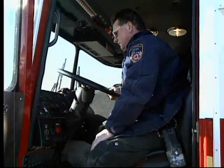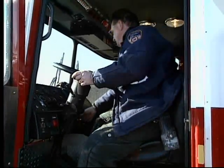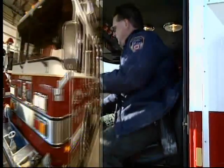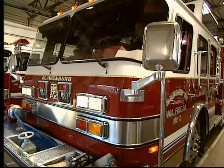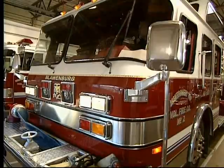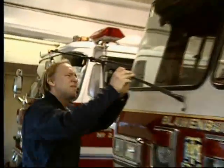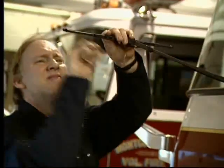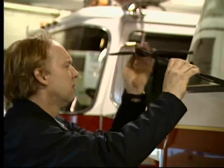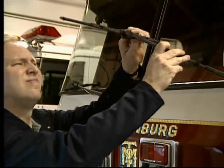Inside the apparatus, check the fuel level and all other gauges. Test all switches and signals, including the horn and sirens. And don't forget the windshield wipers and washers. In areas with minimal rainfall, be extra careful about making sure the blades are not cracked. Non-use can make switches, blades, etc. inoperable. Make sure all mirrors are properly adjusted and clear.